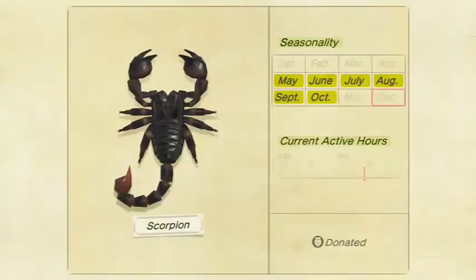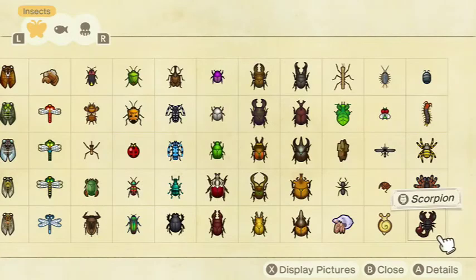This is going to be the scorpion. Now, the scorpion you can catch on the ground has the same encounter table as the tarantula. It's pretty much a replacement for it. It sells for 8,000 bells in the Cranny from 7 p.m. to 4 a.m. and is found in May, June, July, August, September, and October in the Northern Hemisphere, and January, February, March, April, November, and December in the Southern Hemisphere. So that's all the bugs in Animal Crossing New Horizons.